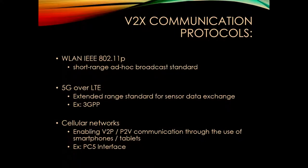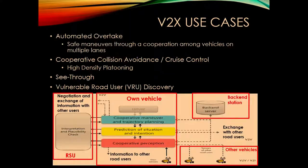What happens if a pedestrian has a smartphone and needs to communicate with, let's say, the car or some interfaces? This kind of communication has to be managed in such a way that you can have automotive overtaking, collaborative driving, you can see through vehicles visually, and you can find users that do not violate the conditions or do not respect them.